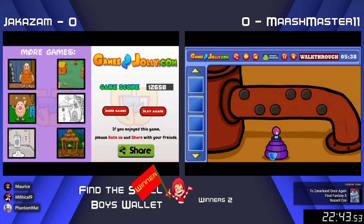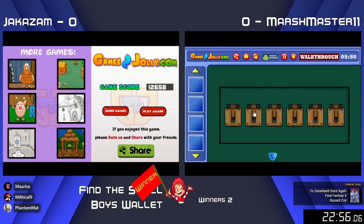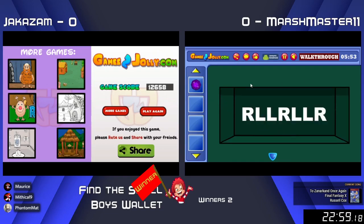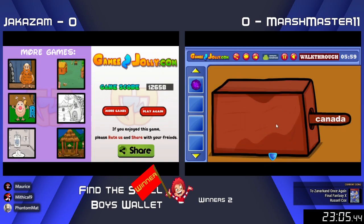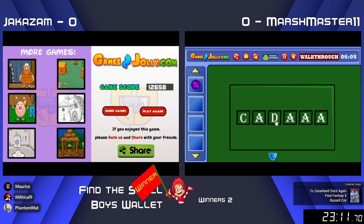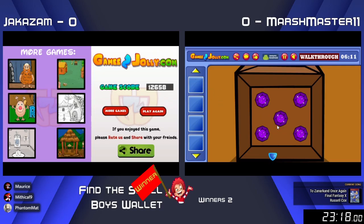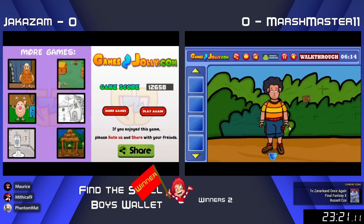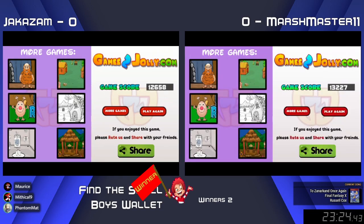Oh no. All right, here we go with the rest of the game. The purple lever into the dog poo. The left-right sequence on the box on the very left of the screen. The word Canada into the 6-letter word lock. It's all just cruising from here. There it is. 23:26 is the final time.